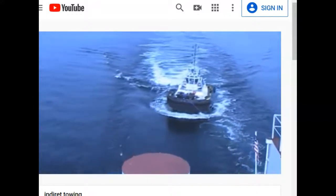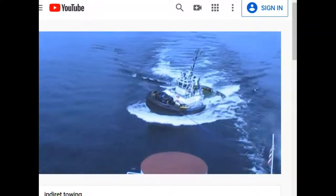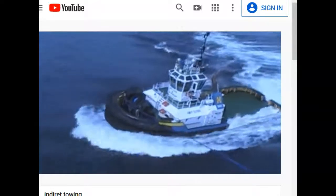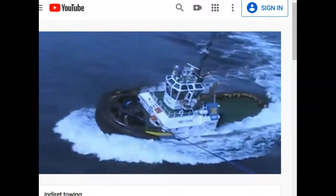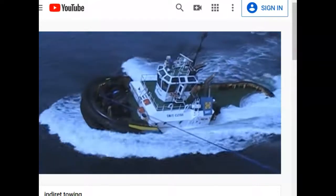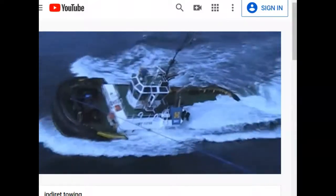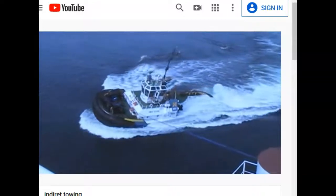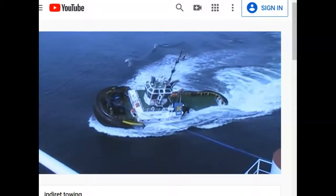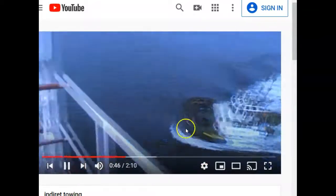So what we're looking at here is a tug going in the indirect mode. Notice the contact point for the line is up at the bow. That's intentional. Notice the deck is awash. And that is dramatic. It is really awash. It is intentional. That is a tractor tug. Look at that. Look how that is buried. That is intentional. It is applying a tremendous amount of tension onto that towing hawser.